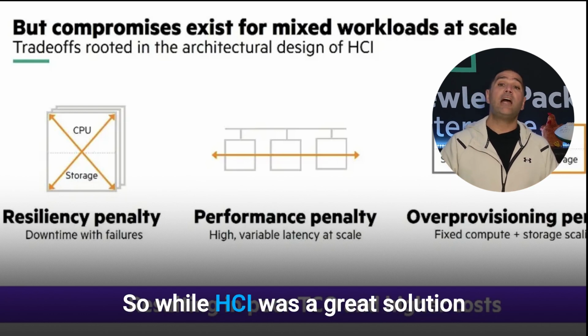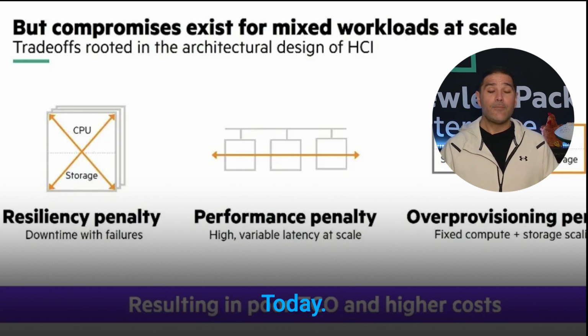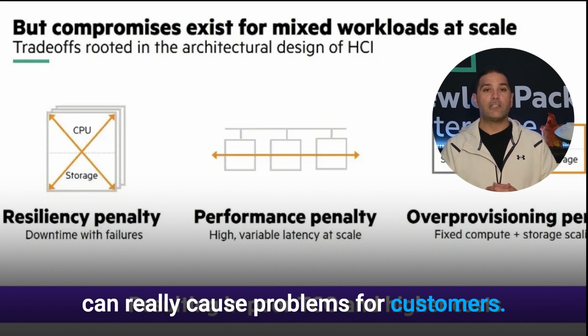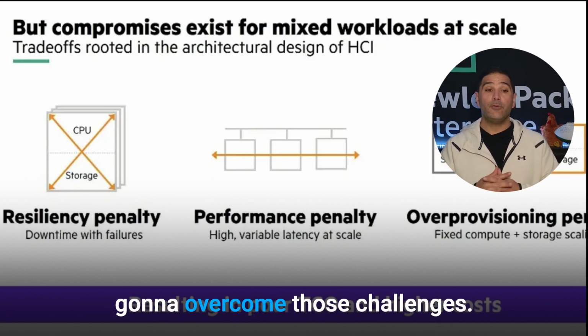So while HCI was a great solution and it solved a lot of problems, today there's just some major flaws there that can really cause problems for customers. So we need to think about how we're going to overcome those challenges.